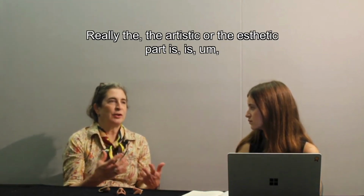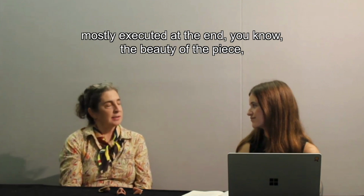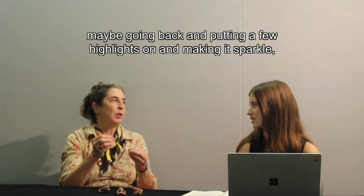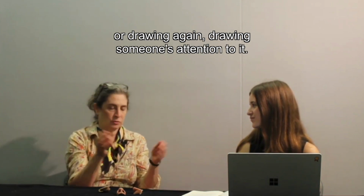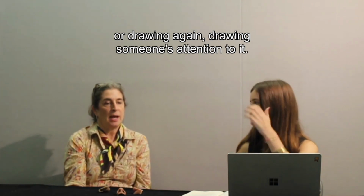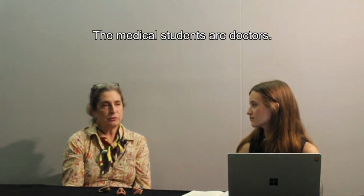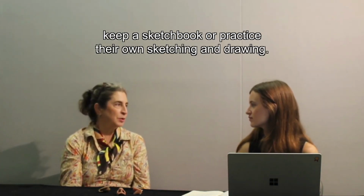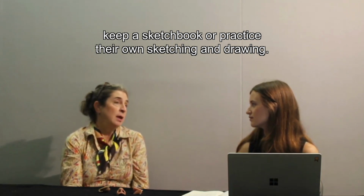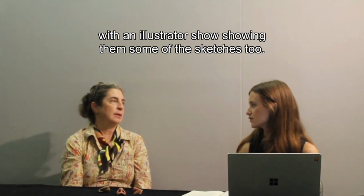And then really the artistic or the aesthetic part is mostly executed at the end. The beauty of the piece, maybe going back and putting a few highlights on and making it sparkle, or drawing someone's attention to it. So I think that as far as the medical students or doctors, it's great if people will just keep a sketchbook or practice their own sketching and drawing, maybe for publication, maybe not, but certainly when working with an illustrator, showing them some of the sketches too.